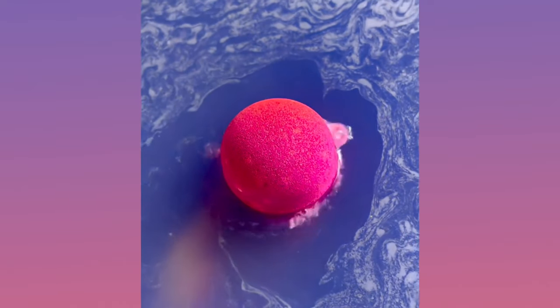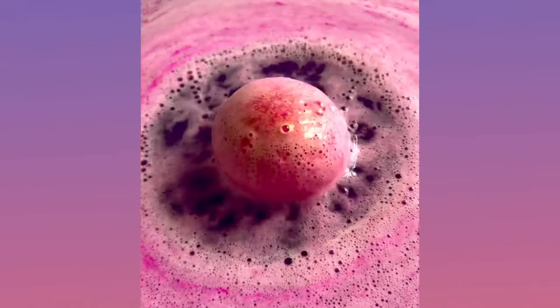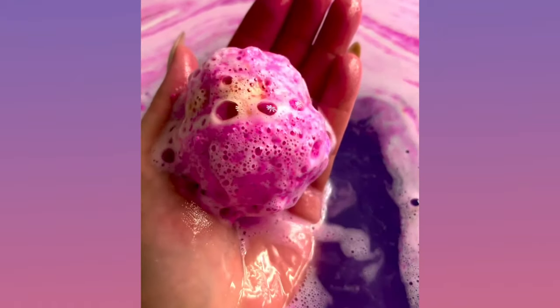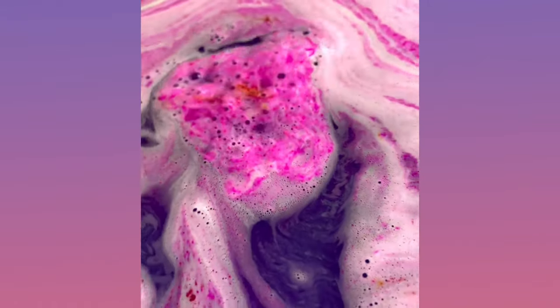Did you know that using a bath bomb can turn an ordinary bath into a luxurious and enjoyable experience, making it a popular self-care treat for many people?